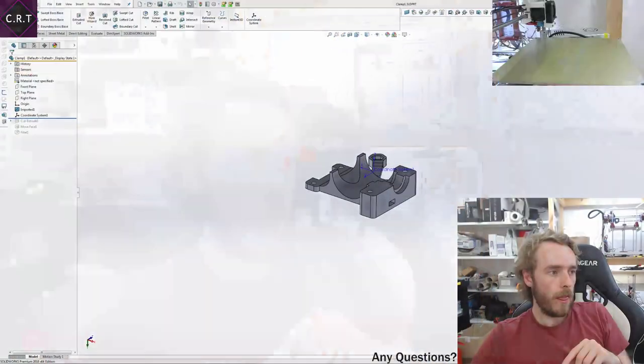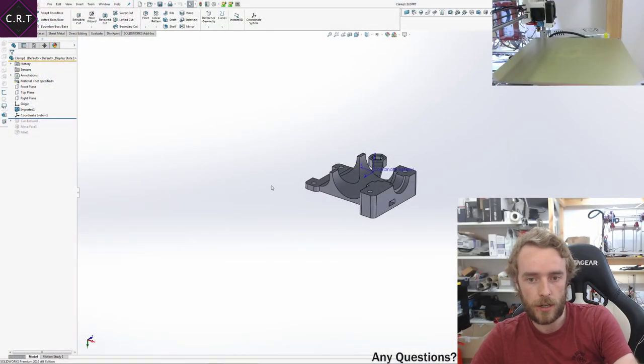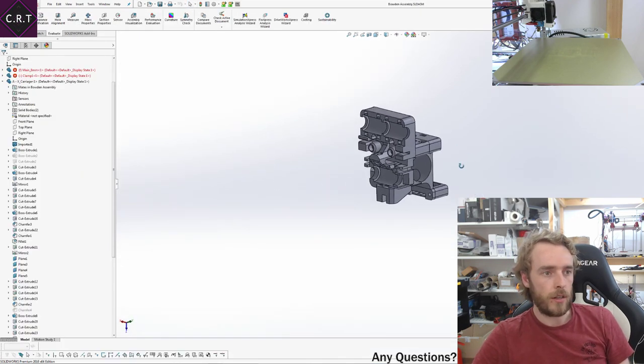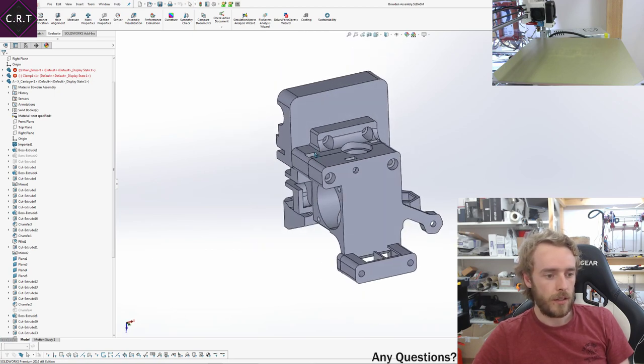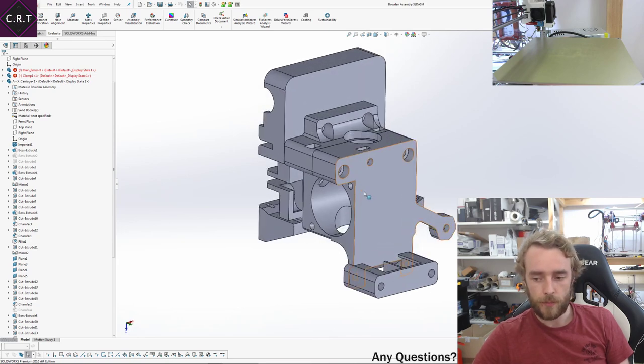For those that wanted the X carriage, this assembly, I'm going to be putting that up fairly soon. I've already started to write the entry for Thingiverse. I won't bother with loads of pictures and graphics because Jack's got plenty on his page. So yep, that'll be up soon. If you want that, you can take a look at that. Other than that, I think that's pretty much it for today.